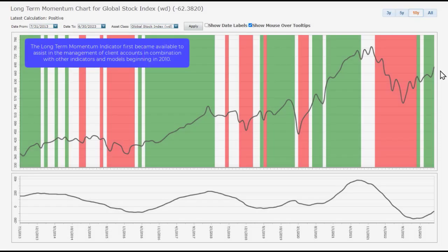So the next one we're going to review is the long-term momentum chart. Very simple and straightforward. Month-end June, continued positive momentum. So you can see a little bit of a breather there again in that February-March timeframe, but now we're seeing some regained momentum, indicating that this bull cycle is developing further.